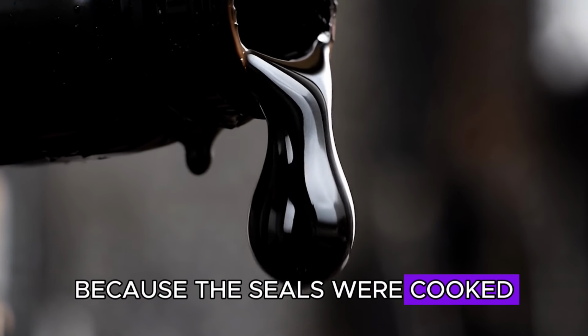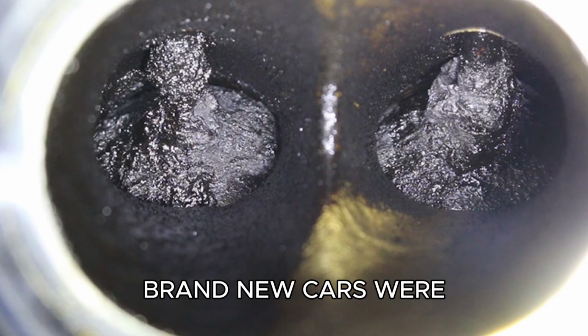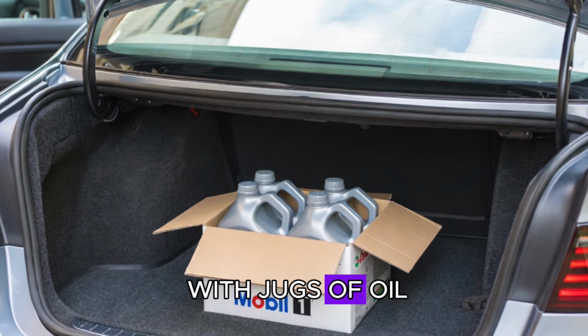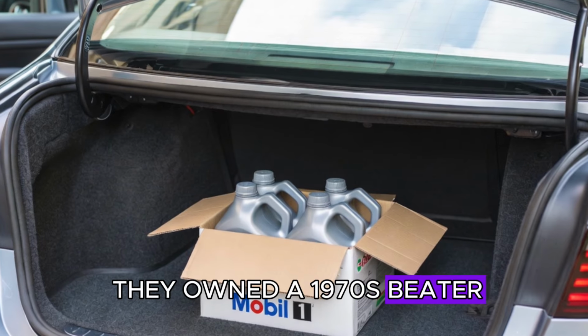Then came the oil consumption. Because the seals were cooked, oil leaked into the combustion chamber. Brand new cars were burning a quart of oil every 500 miles. Owners were driving around with jugs of oil in their trunks, like they owned a 1970s beater.